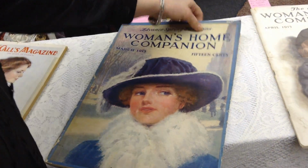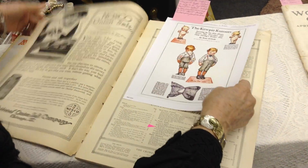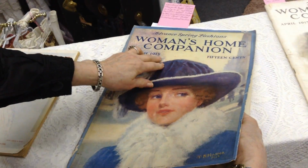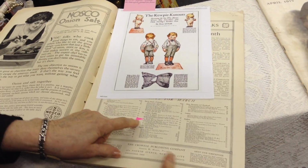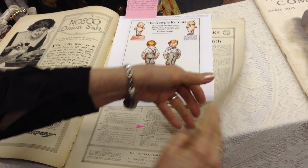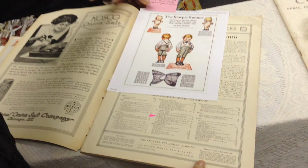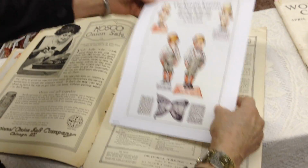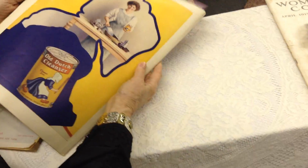Okay, we talked about this kind of out of turn. There's a Kewpie cutout. This is the magazine of 1913 that I bought specifically to get the Kewpie cutout. And here it is for young readers. The Kewpie cutout is on page 80. So when I went to page 80, I found it had been neatly cut out. But a Kewpie cutout was something like this. I just made you a copy of it. Beautiful old magazine, though.